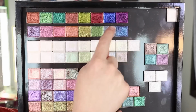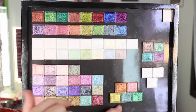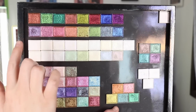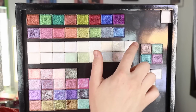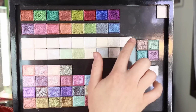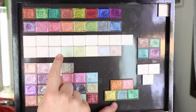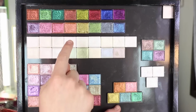The next 8 are the hybrid multichromes, and those are a newer formula that I got with one of my more recent purchases. I haven't used those that much because I just got them last week. And then this top row right here of 9 are the Iridescent Multichrome Bundle 2. So they're the newer ones, and then the ones that I had already were the Iridescent Multichrome 1, which are these next 8, but they're all the same type of finish.